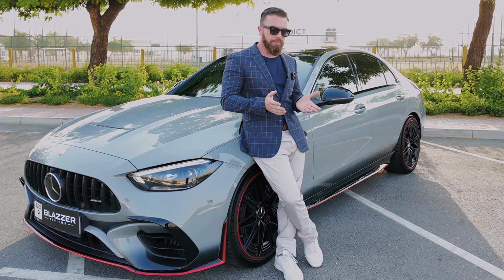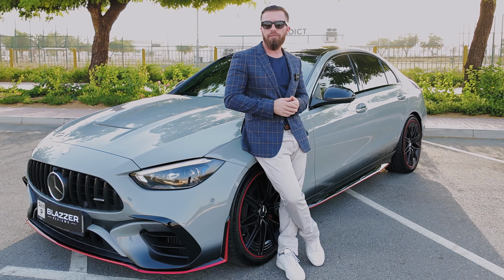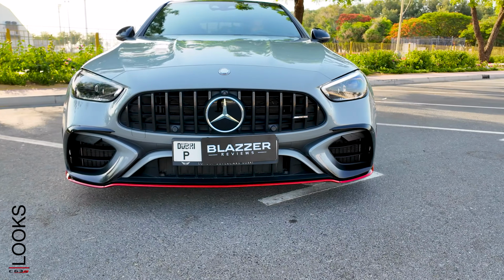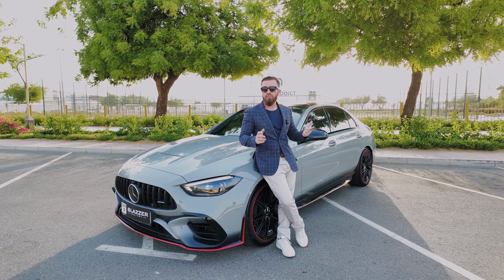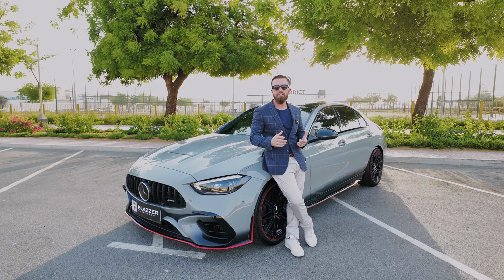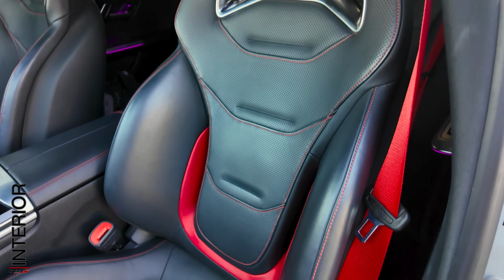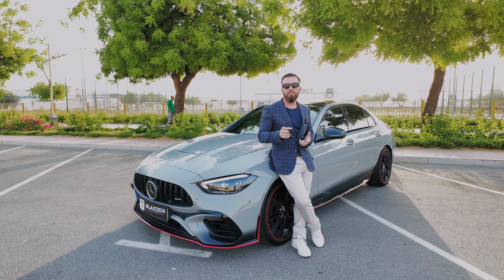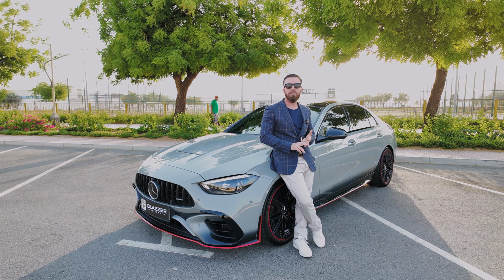So when it comes to first impressions, we're gonna give it a 4.5 out of 5. I was a bit overwhelmed. And then when it comes to the looks, I'm gonna give it a 5 out of 5. It's still fat, it's mean, it just works. And then for interior, I'm gonna give it a 5. I'm gonna give the interior a 5 because I really like it. I can't actually fault it. So I'm gonna go for a 5 for interior.